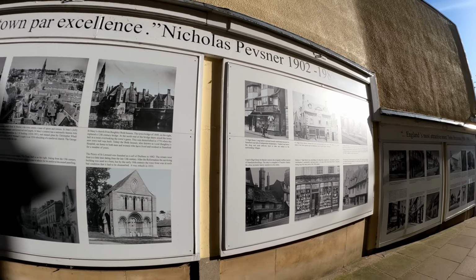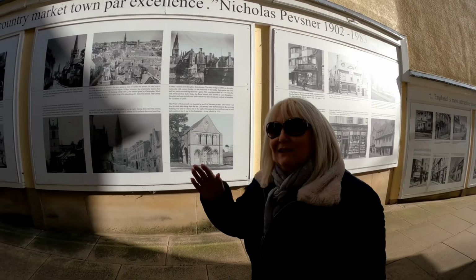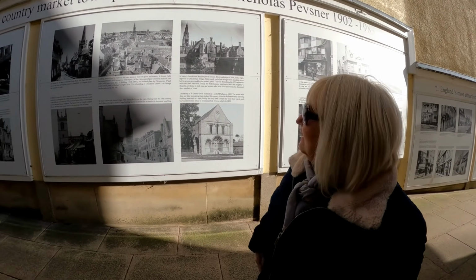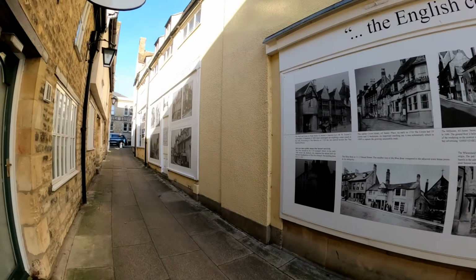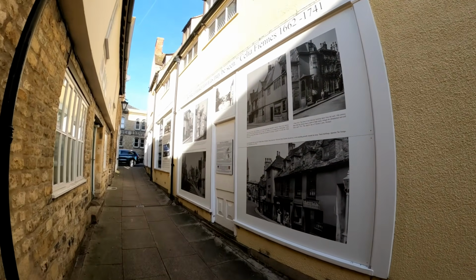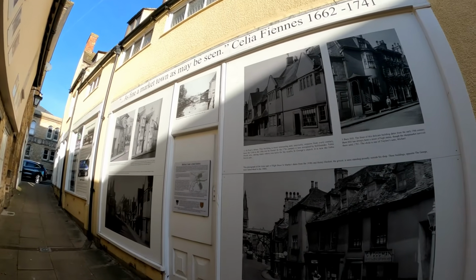I'd like to go back to this time just for a day. Would you? I would, you know, to just live it. You don't mean this time, you mean those times? Yeah. To those times, yeah. What else do we have? As fine a market town as may be seen. Celia Fiennes, 1662 to 1741.